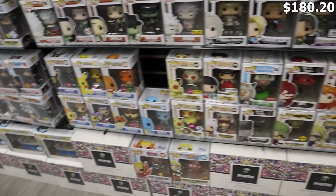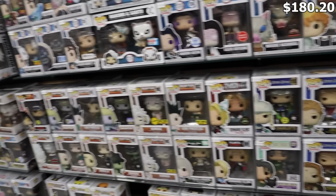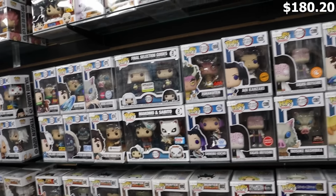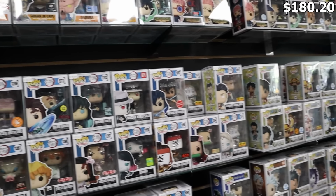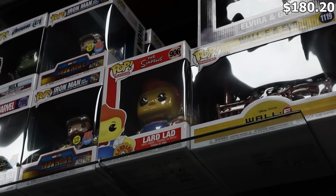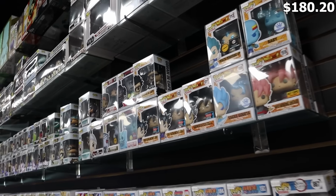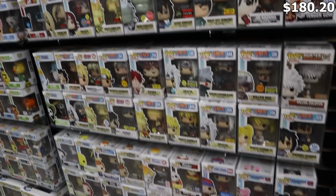If you guys want to take a look at those, plenty of stuff to go through. But honestly, I'm trying to go through everything and see if there's stuff that I just want to point out to you guys that's older that I don't see very often. It seems to me that these are somewhat recent exclusives that you probably see on a more common basis. But I also realize that they have some bigger pops up here as well, like that Lard Lad, one of my favorite Simpsons pops for sure. But we'll keep looking and exploring around, guys. I'm sure we'll come across more stuff.